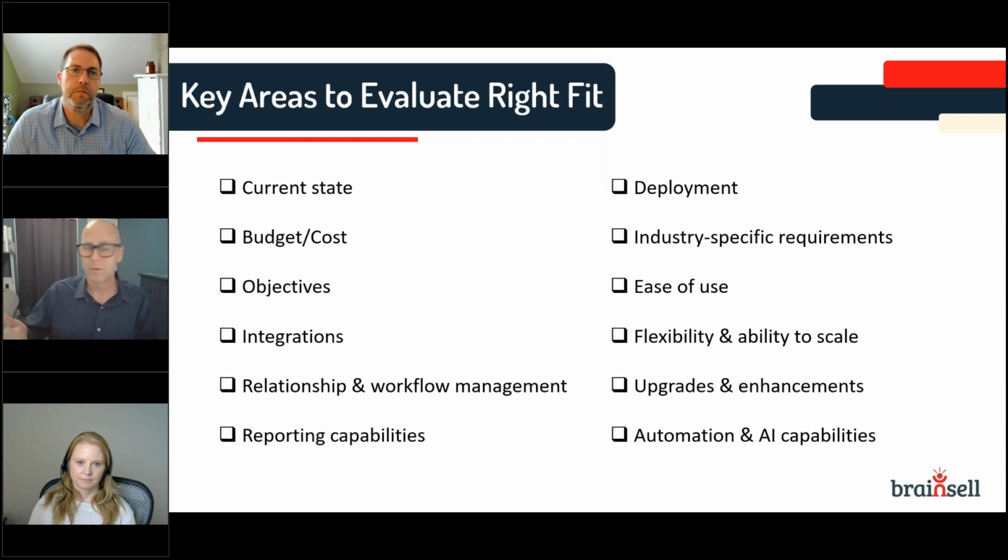That could be 3xing your pipeline. It could be decreasing the amount of deals that you lose, right? You want to increase your win rate. Some sort of objective has to be in place in order for not only the right technology to be chosen, but the way that technology is configured and set up and the processes that go along to support that technology being put in place absolutely has to be there.